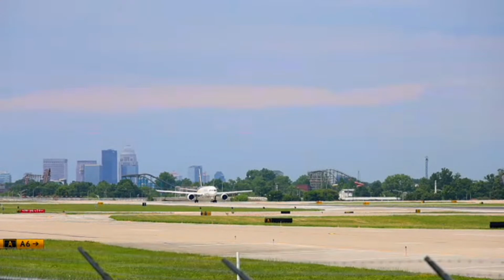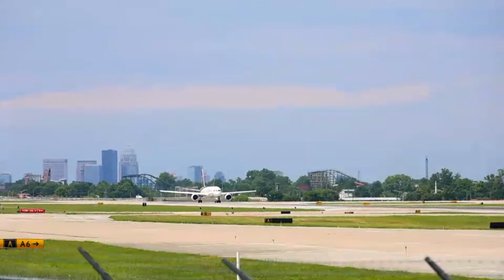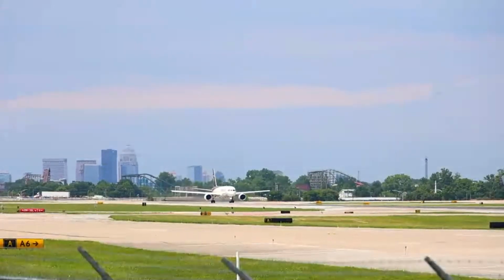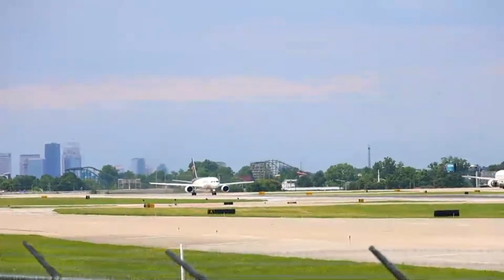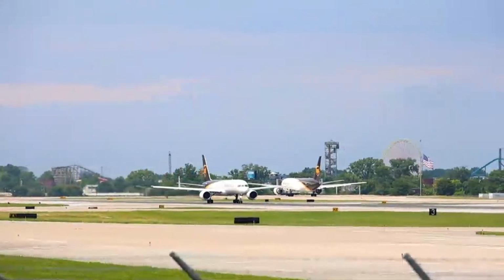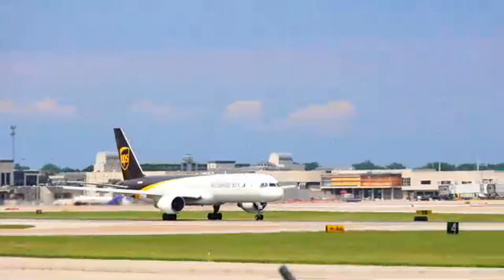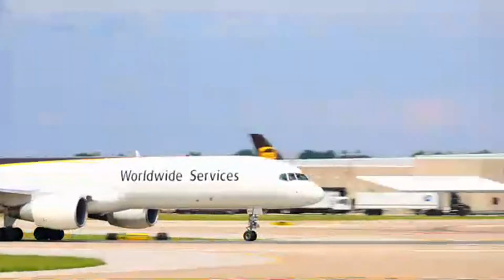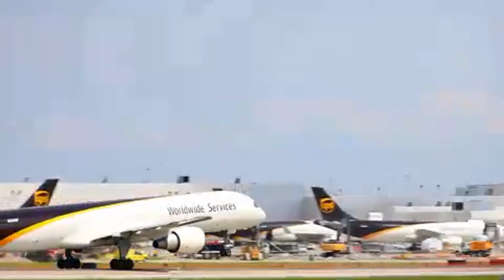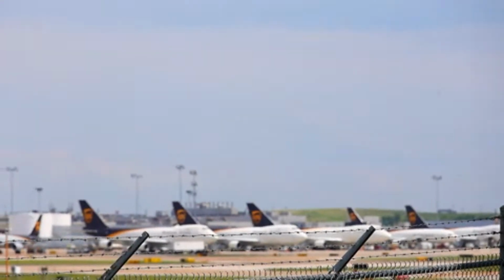And down there at the end of 17 right, we have a UPS Boeing 757-200. This is flight 2838, headed out to Boise, Idaho, everyone. November 424, uniform Papa. And he is beginning his takeoff roll. That was UPS 2838 headed out to Boise, Idaho, everyone.